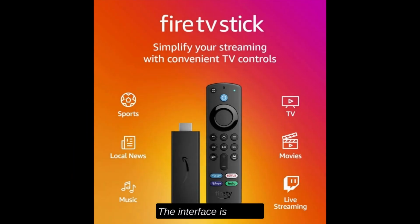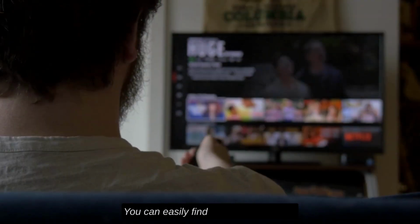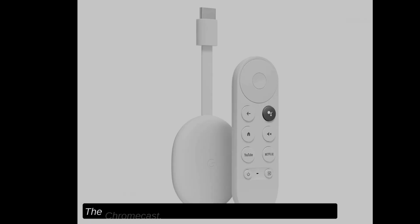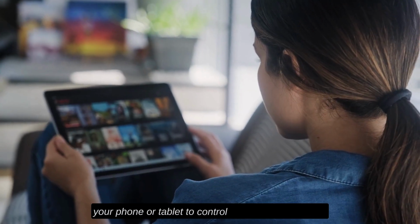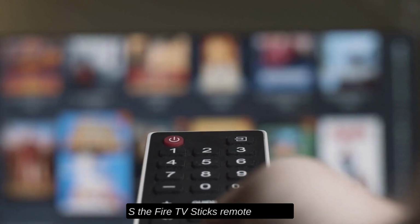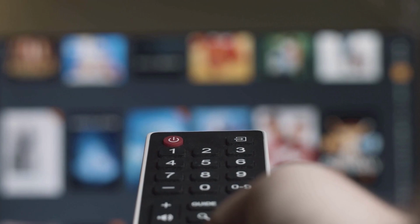The interface is easy to navigate, and it's very intuitive. You can easily find what you're looking for, and the recommendations are spot on. The Chromecast, on the other hand, requires you to use your phone or tablet to control what you're watching. While this can be convenient for some people, it can be frustrating for others. The Fire TV Stick's remote makes it much easier to control your streaming experience, and that's a big advantage.